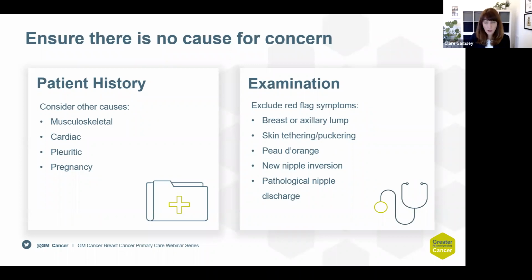In your history and through your examination, you need to exclude red flag symptoms of breast pain. So that's the breast or axillary lump and skin changes such as tethering, puckering, redness, and peau d'orange. If there is new nipple inversion, that is a concern, as is pathological nipple discharge. So that's unilateral, uniductal, bloody discharge.